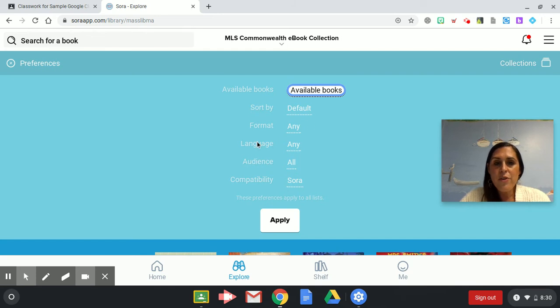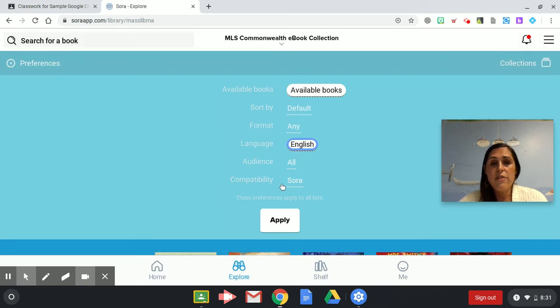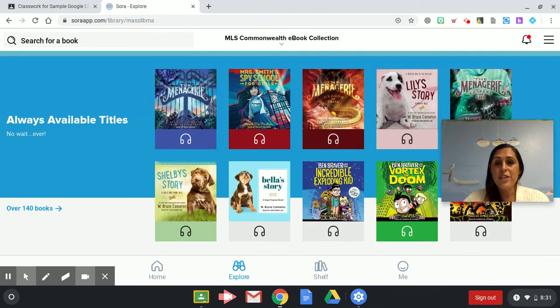And then over here where it says Language, if you click on that, you can select what languages you would like. For me, I'm going to have books that are written in English, but you can also select books that are written in Spanish and Portuguese and Chinese and Galician. So you can pick whichever ones you would like. So I'm going to just narrow it down by English, and then you can click Apply.